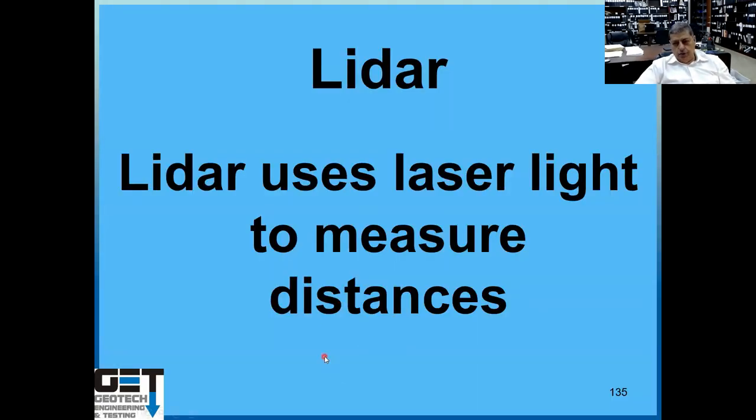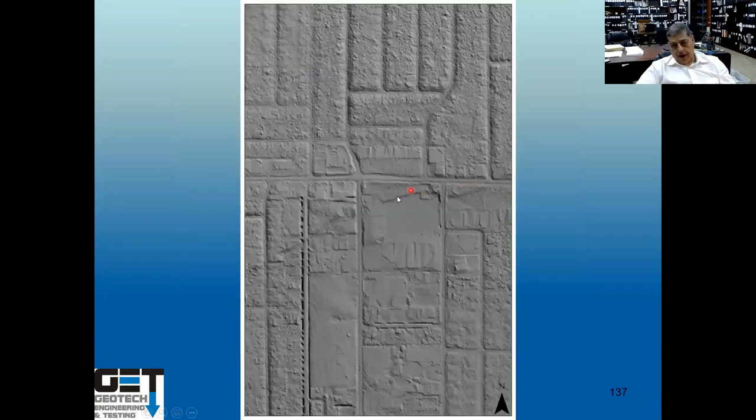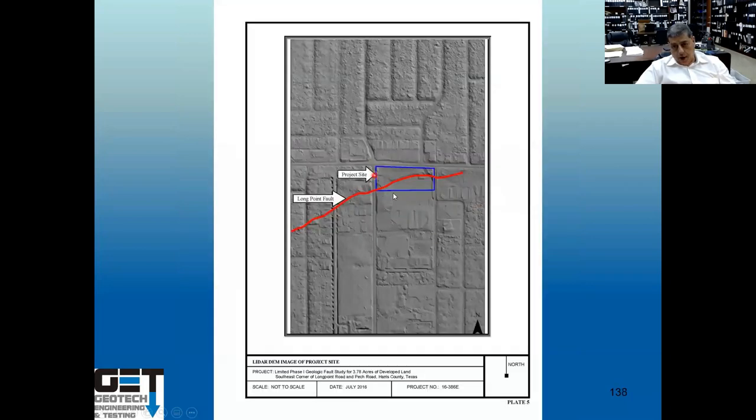In that case, you would be using LIDAR. LIDAR uses laser light to measure distance. You send the LIDAR from an airplane and you can see the changing elevations. And here's the fault line right there. Here's a fault line right there on a LIDAR map. So that was our property in here, and that's where the fault's going right through it.